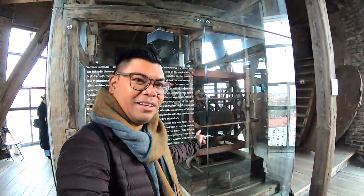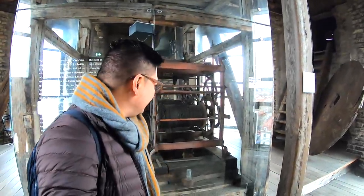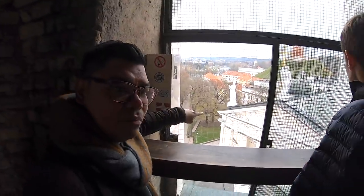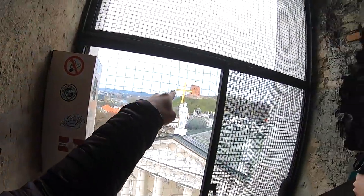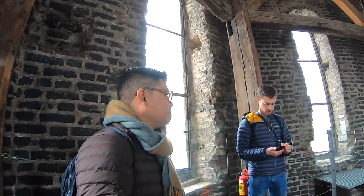So this is the actual cogs and the strings that make the bell ring, basically. Cool, old style. That's the view of Vilnius Cathedral, and the river right here. And there's a huge castle just right here. We're just waiting for the bell to ring, and then we're heading off to a different place after this. I'm hoping the bell rings. Just right on top of this now. There you go.